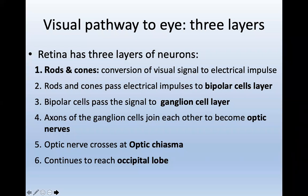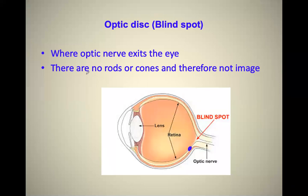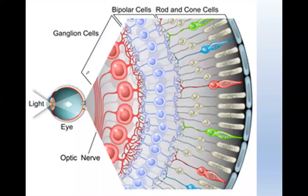So when you look at your vision, up to this point, we have said that your rods and cones are the ones identified as your photoreceptors, as in they are the ones that give you the ability to create an image. Now, within your retina or your sensory tunic, you don't only have rods and cones, you actually have 2 other layers of cells. So what is the job of your rods and cones?